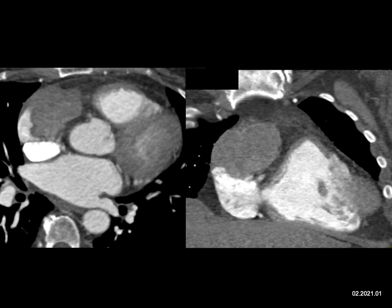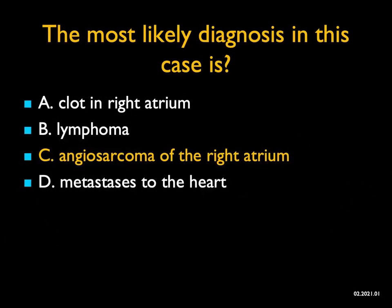But location here is really good. It's that right atrium, and it's growing through the wall. What occurs in this region? Well, the best diagnosis is a primary cardiac angiosarcoma. So when I look at this, I know this is not a clot, and I have to admit I couldn't really exclude lymphoma, and I should consider metastasis, though it's typically intraluminal, or it can be where it grows along vessels. But the best diagnosis, based on appearance, based on location, is an angiosarcoma of the right atrium.